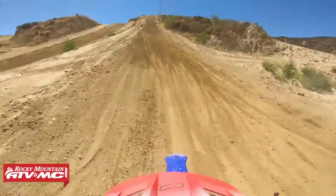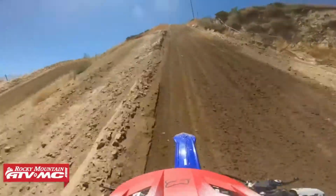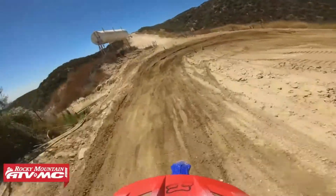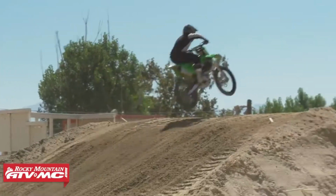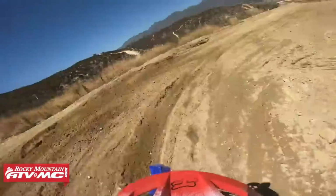We're out here at Glen Helen, probably one of the best tracks possible if you want to test horsepower, just because of the big hill climbs that they have out here. So we're gonna go through and put these two bikes head to head. I've got Colton Ack out here, who is a professional supercross racer. I'll be the intermediate guy. We're gonna burn some laps, and at the end of the day, we're gonna come back and tell you our thoughts and ultimately give you guys a winner.